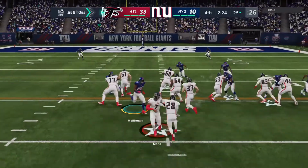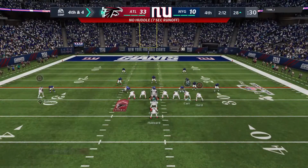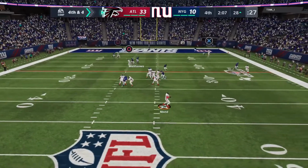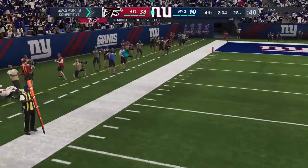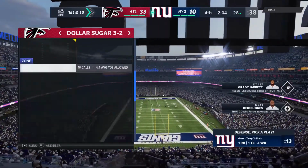Brings up 3rd and inches. And to give this time to the tailback. Well, he's not going to get there. That won't even be close. It was blown up in the backfield. It's a loss of a full 3 yards, and it brings up 4th down. Now this is incomplete. The Falcons go for it, but it doesn't work out. And the Giants are going to get the football back.